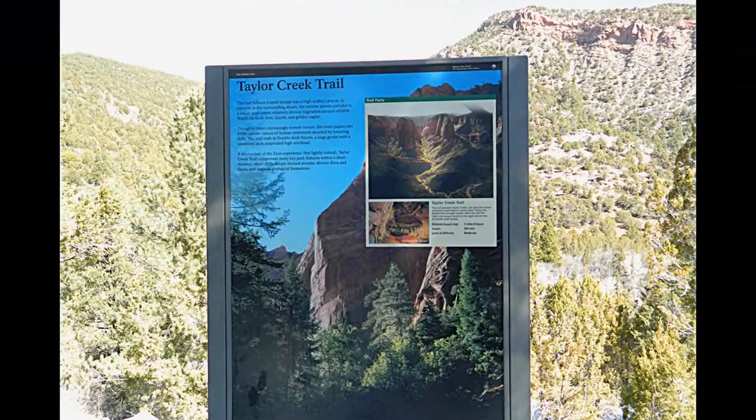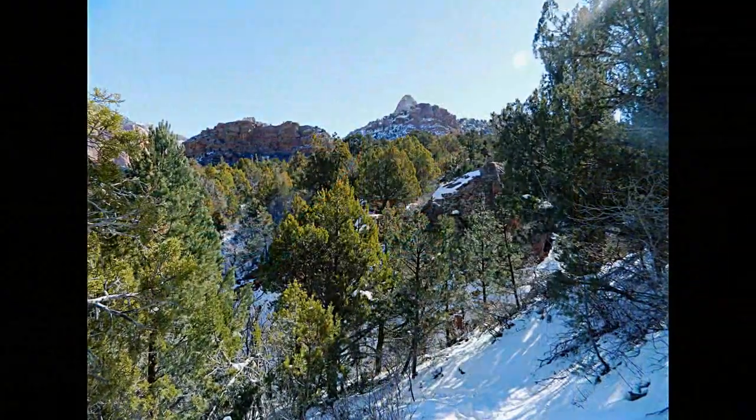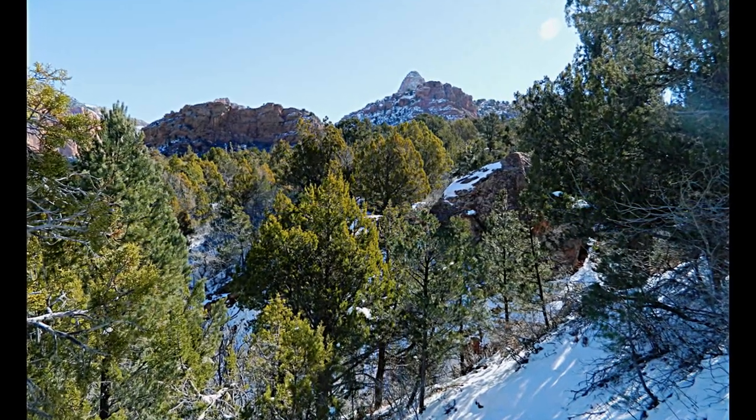Ladies and gentlemen, we're here at Taylor Creek. I'm getting ready to go down to the creek and show you guys what we got down here. So we are heading down there now.